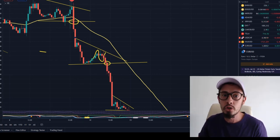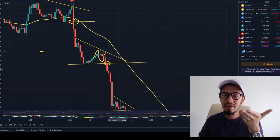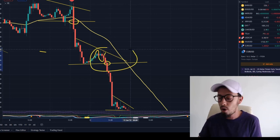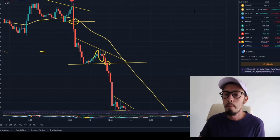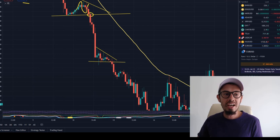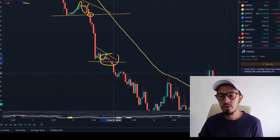A beautiful thing, you can just set a free alert on tradingview.com with free charts. And whenever the price breaks out of that triangle, you're going to see an alert on your mobile phone. So you can base your trading decisions on that. And it happened again and again and again. So again, another triangle right here, and another breakout on the downside.